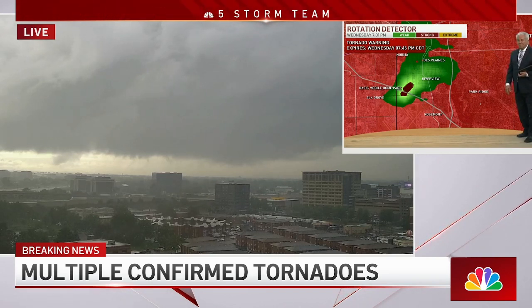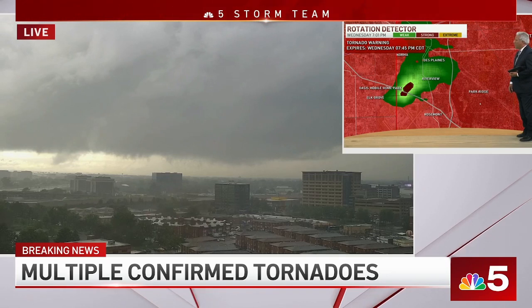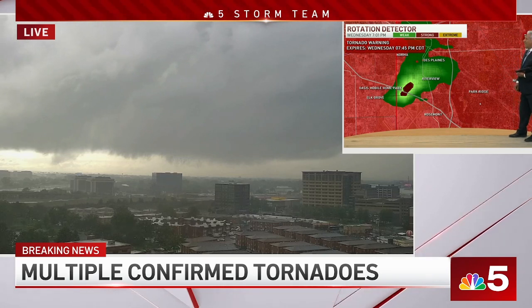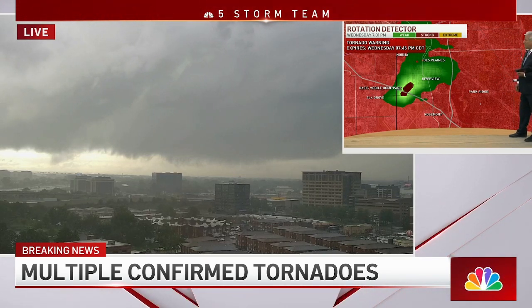Pete, look at that stuff on the left-hand side of the screen. That may not be scud. Look at that. Look how the circulation's tightening up right there. Check it. Yep. See that? Yeah. See it right on the left side there. It's kind of lowering down right through where we're seeing the clearing, if you will.